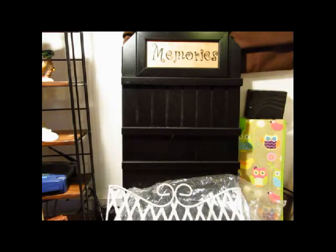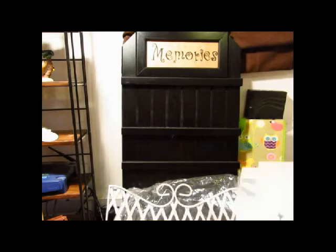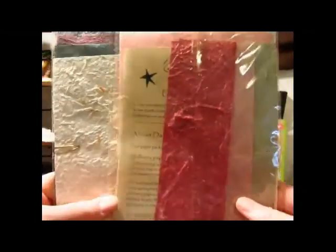And then I got this for a quarter. Like all these, there's a whole bunch of different ones in here. So that'd be cute for a project. And then they had mulberry paper. I got these for 50 cents a bag.